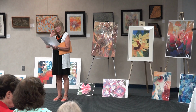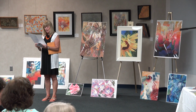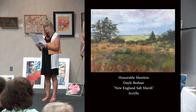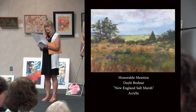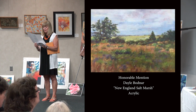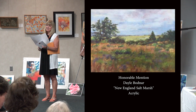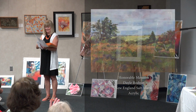And the comments that David made for Dale on her piece was, the well-designed foreground leads to the middle ground of this landscape, with the overall warm color rhythms creating a unity in composition. Congratulations, Dale.